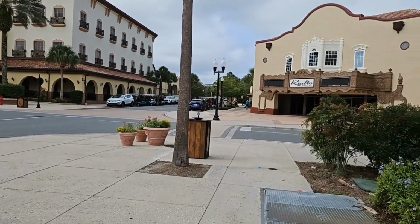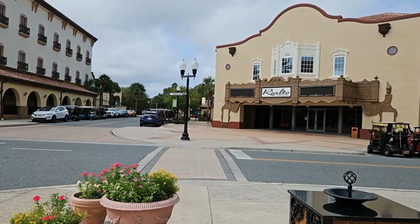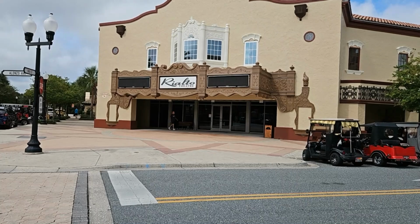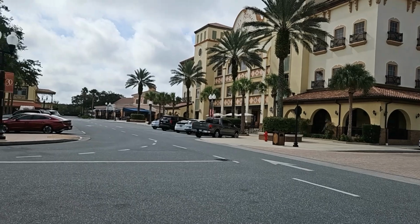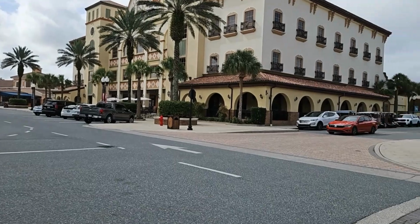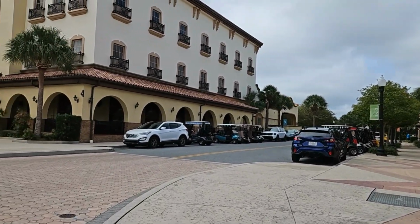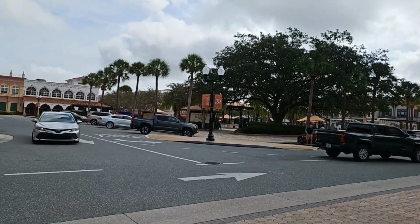Here's the Rialto Theater across the street there. I think that theater is closed. The only movie theater in the Villages now that I know of is at Lake Sumter Landing. That's the only movie theater that's open. Let's take a walk around the square a little bit. Here's another look at the square.